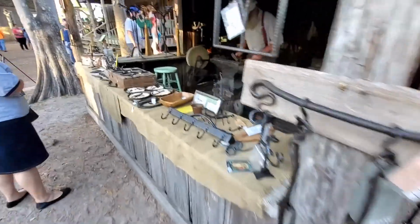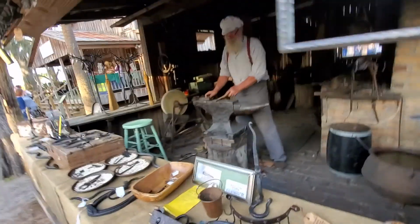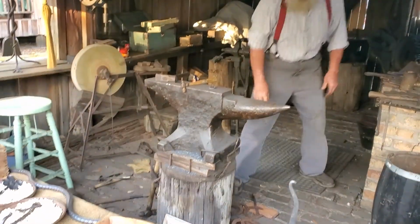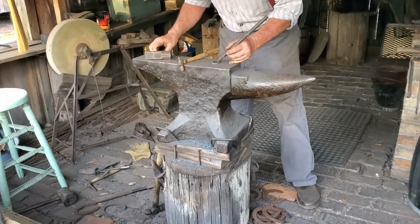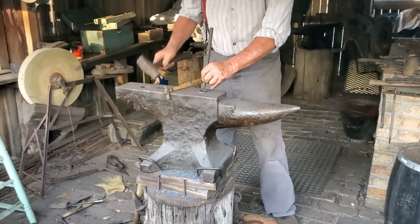We took a class from you. He's gone into making tools. This is what I'm saying that Barfield is making. See, it's a little, it's cute.